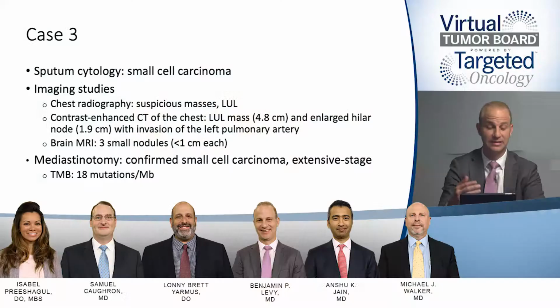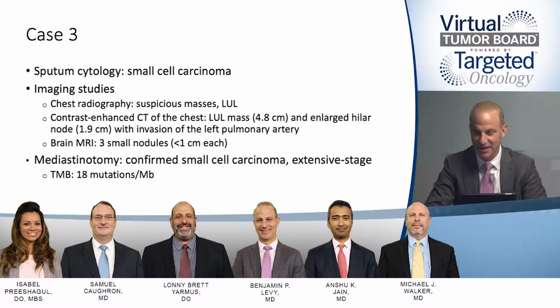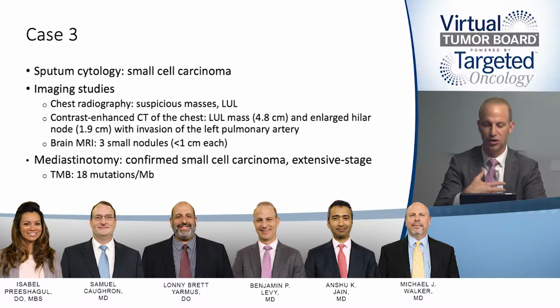He has a sputum cytology, which is small cell. I haven't seen a sputum cytology in forever come back small cell, but we can talk about that. His imaging studies reveal a suspicious mass, left upper lobe. The chest CT shows, again, a 4.8 centimeter left upper lobe mass and large hilar node and an invasion into the left pulmonary artery. His MRI shows 3 small nodules.